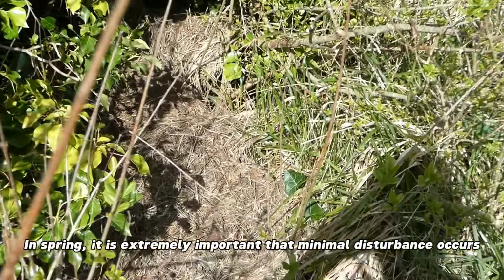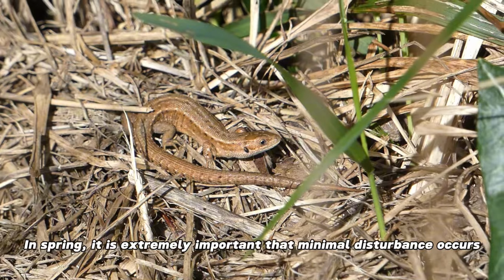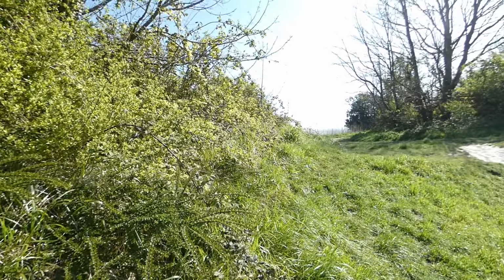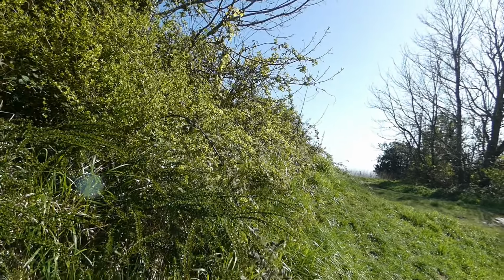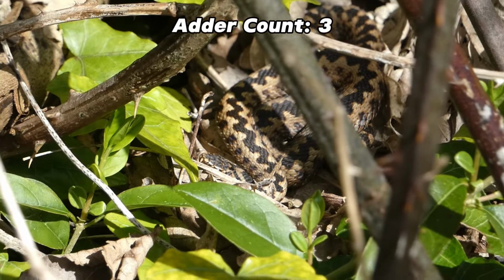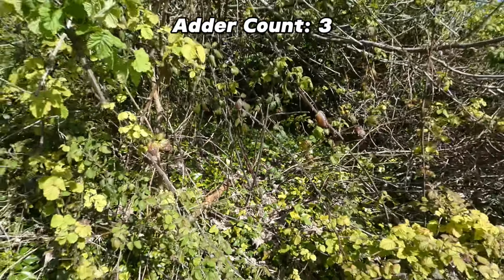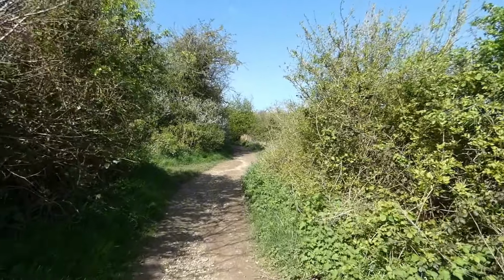Hey guys, just spotted the first common lizard of the day. It's right down there. We've got this really nice bank here, which we almost always see one or two adders on every time we come here. On the bank I was just talking about. You see? Right up here, nice. Alright guys, as with all of them, just going to back off, try and leave it out. And we're already at three, just from that first area alone.